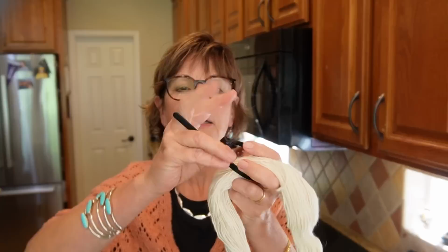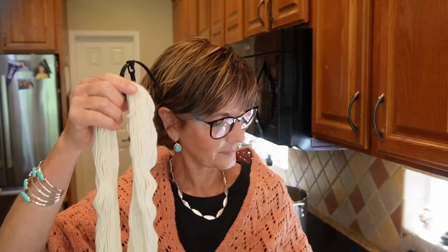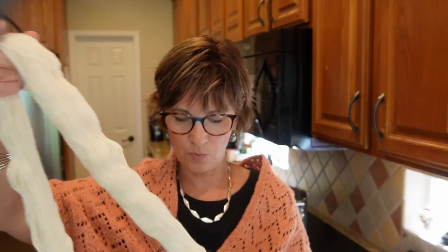So I undid the hank, the skein. I'm trying to retrain myself. This is a hank. This is a hank. This is a skein. I call everything a skein and it's wrong.